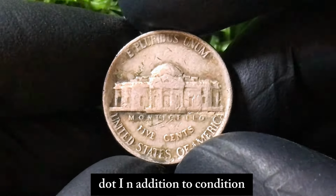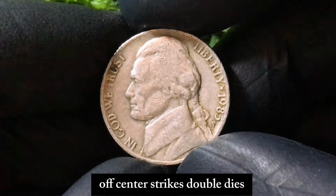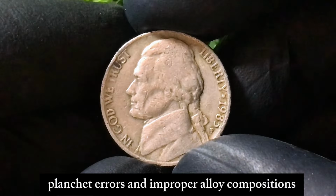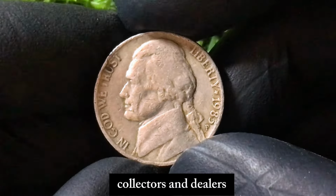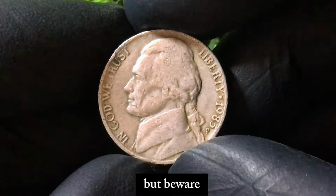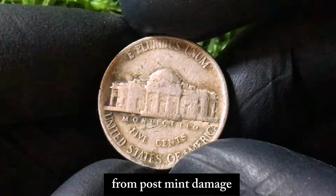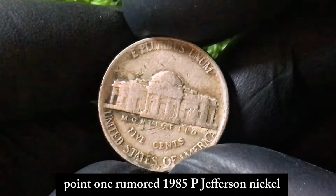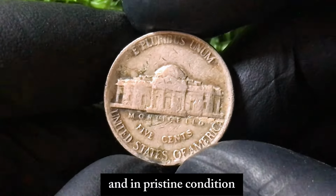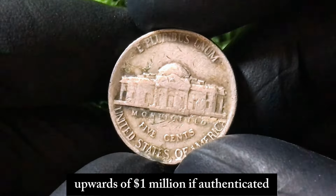In addition to condition, mint errors drive extraordinary value. Off-center strikes, double dies, planchet errors, and improper alloy compositions can multiply a coin's worth. Collectors and dealers are especially drawn to 1985 nickels exhibiting these anomalies. But beware, only certified experts can distinguish genuine errors from post-mint damage. One rumored 1985 P Jefferson nickel, showing a dramatic double strike with full steps and in pristine condition, has been estimated by experts to command upwards of $1 million if authenticated.